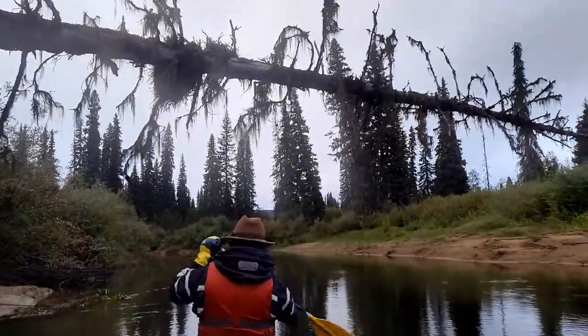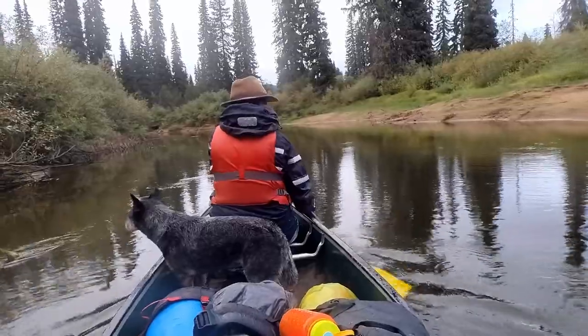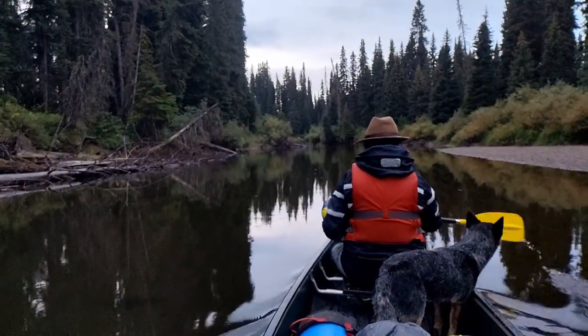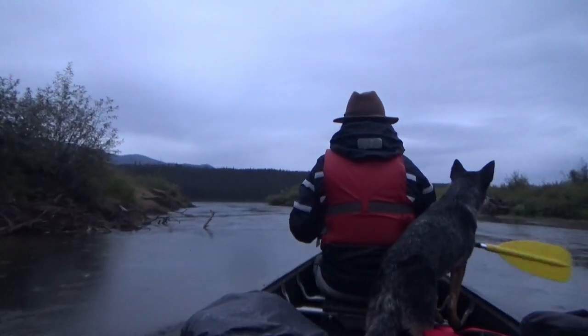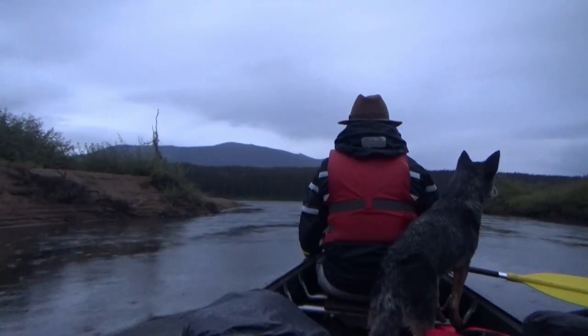It appears that there's no more trees behind these trees. So we think that we've got one more bend to go, and then we're in the clear, we're back on our lake. That is lake. Oh yeah!